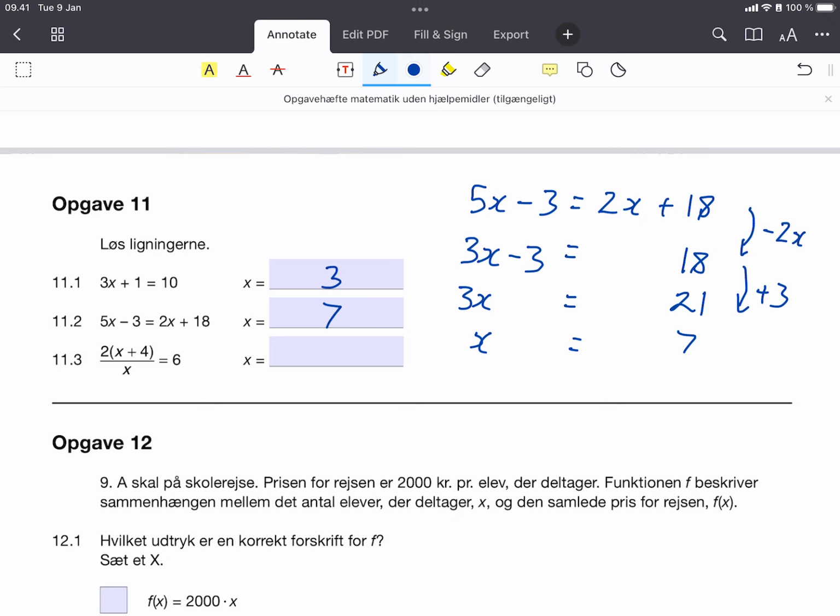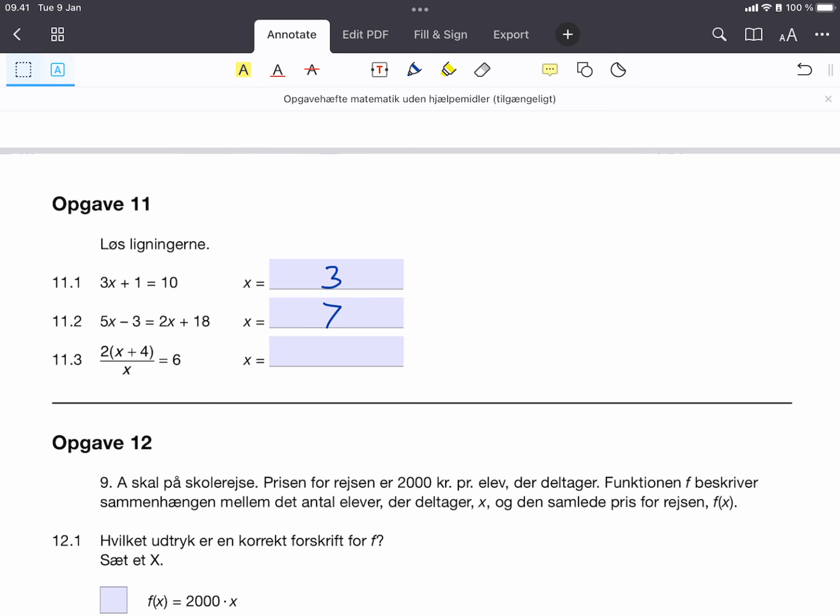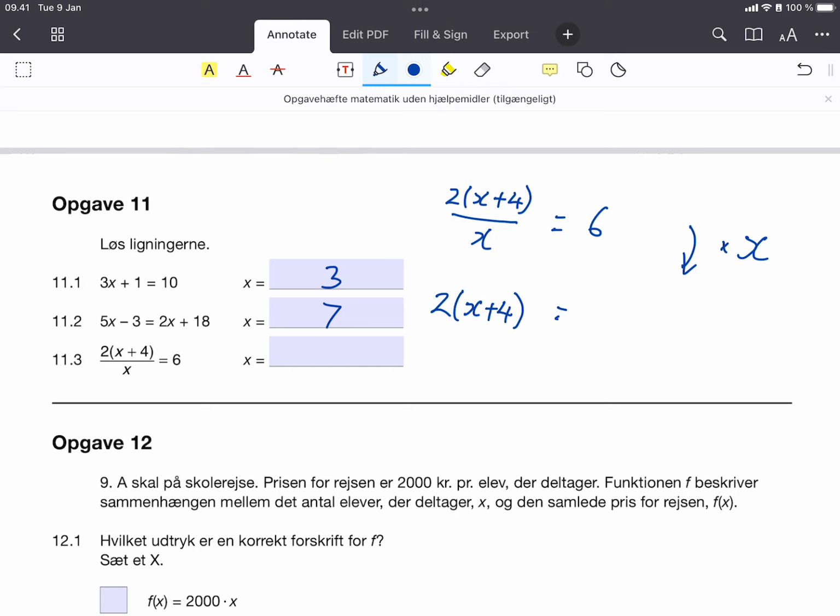Okay, so next one has got a fraction in it. So I'd quite like to get rid of the fraction first and foremost. So starting with 2 brackets x plus 4 divided by x equals 6. Let's multiply everything by x to get rid of the fraction. So if you multiply by x, then you'll just have the top bit of the fraction left. But then you need to multiply by x on the other side as well. So 2 brackets x plus 4 equals 6x.